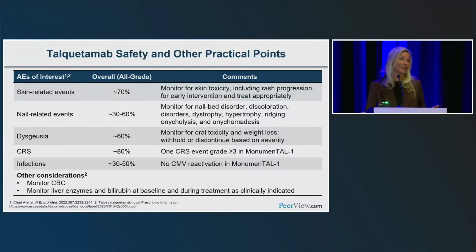But I do aggressive hand lotion, Lac-Hydrin lotions. There's a lot of inexpensive over-the-counters. For the nail-related events, I use a lot of the nail hardener nail polish. Patients will come in with Band-Aids over their nails because it gets stuck on their hands and their skin, their clothes, and it can be very uncomfortable, but it's mostly just cosmetic.